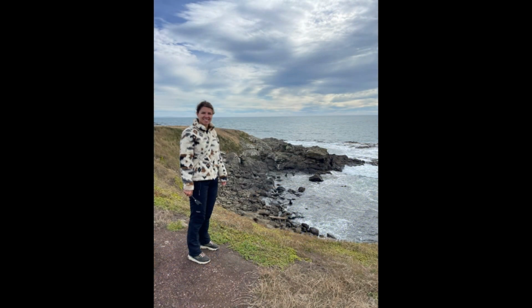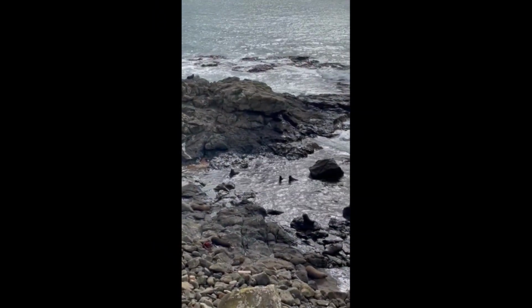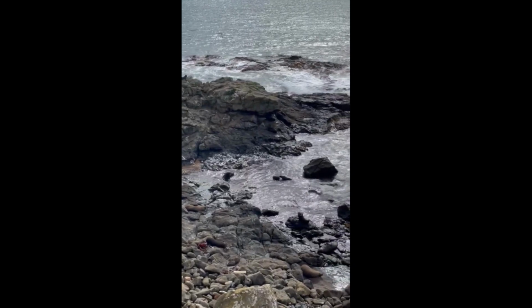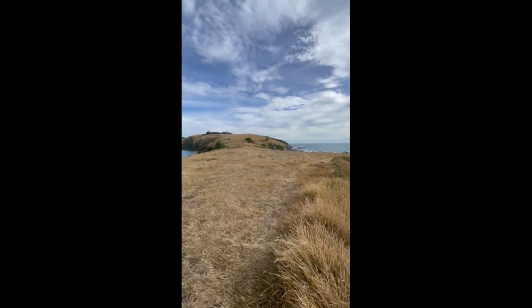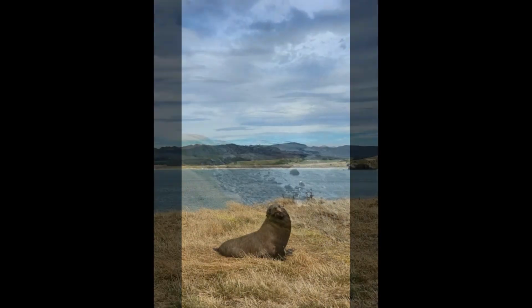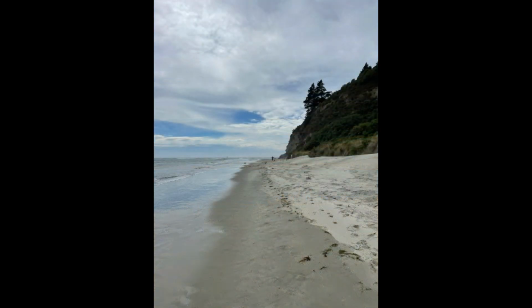This is the next day, in which we ran down there and had a little look at the seals, battling sea lions down here, playing and jumping around, which was really good. Just walk back out on this, down to London. It's part of the holiday we hadn't quite planned.